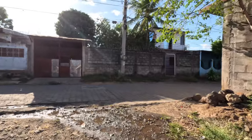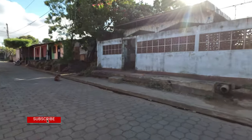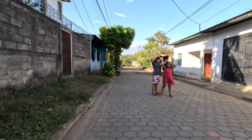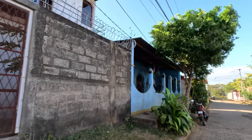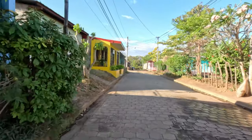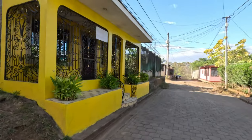Here we are into what seems to be, from the best I can tell, Belen. This is the main street of Belen, if anything can be considered such. They have a cool two-story over there. So we're paved for a little bit. We have a clothing shop on the left. And at the north side, this is cute.